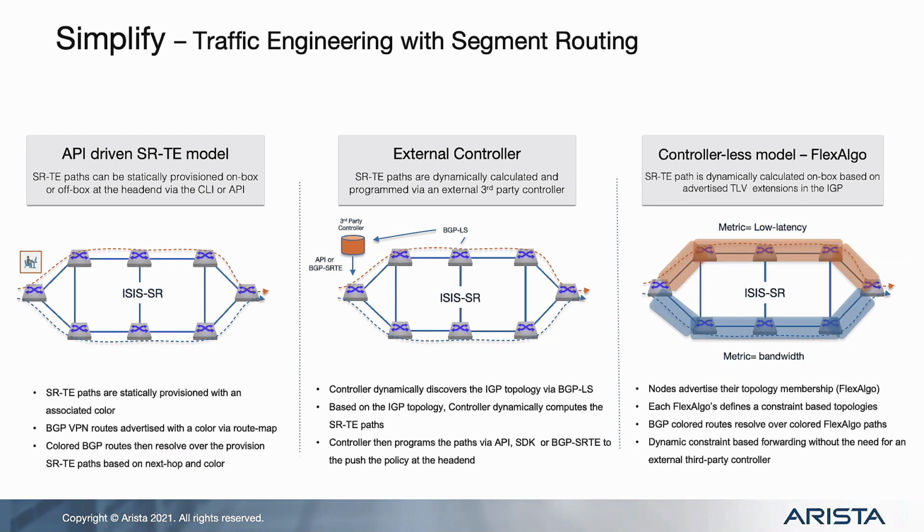Once you define your different paths through your network, you can color that particular Flex Algo, and using the same model as previously, you can color your BGP routes, and your BGP routes can then be resolved over the different paths based on the colors added to them. The point where we're seeing uptake of Flex Algo is where customers want some sort of traffic engineering but don't want to use an external controller. The Flex Algo approach gives you dynamic constraint-based forwarding, but you don't need the external controller to do the calculation of the paths.